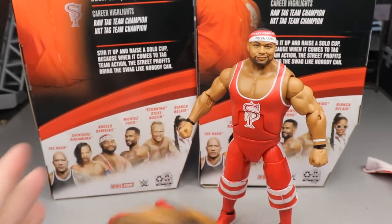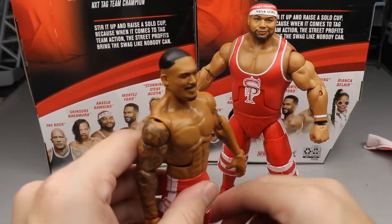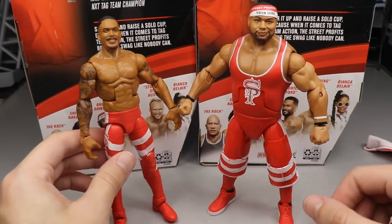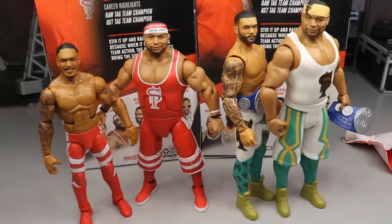But that is pretty much your Montez Ford and Angelo Dawkins. You guys can see Montez Ford just wants to lean forward and smash his face into the turf. But now that we've covered that, guys, let's get into some Street Profits Elite figure comparisons. And for those comparisons, we have the Jazwares Deluxe Aggression Street Profits basic figures.